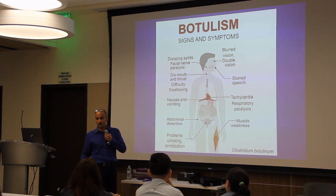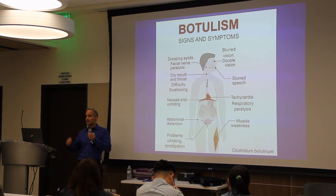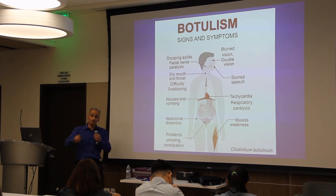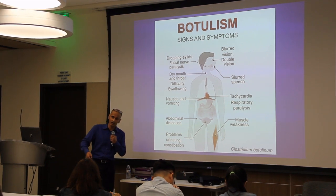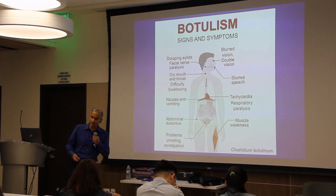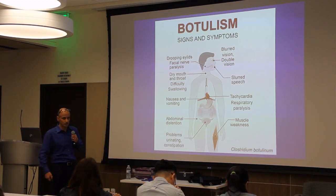And these days we usually call those side effects of botulinum toxin, although sometimes we use those side effects to our advantage when we're treating problems that involve maybe too much saliva production or too much tear production or drooling.